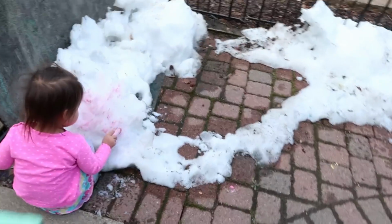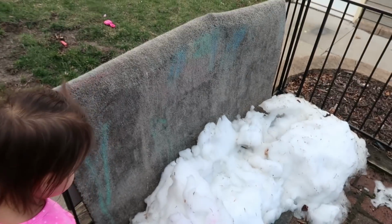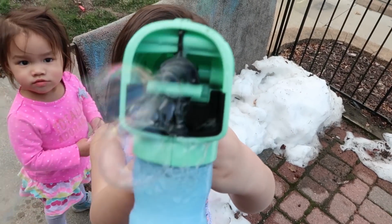Hooray, bubbles! This is what is left of our igloos. Ryan's painting it with chalk. That's our rug that got wrecked in the flood we need to get rid of. You're getting really good at that.